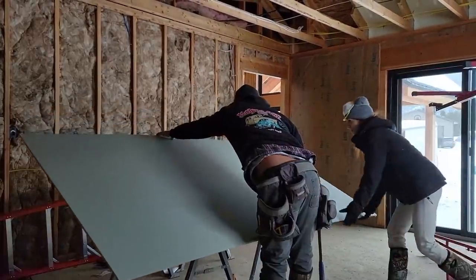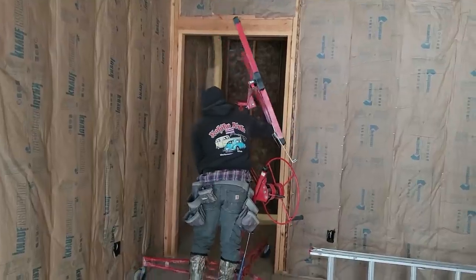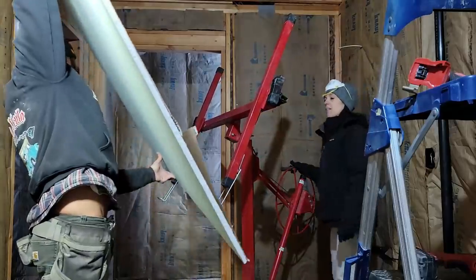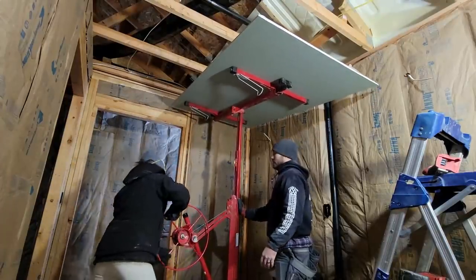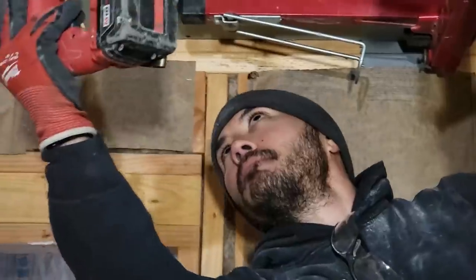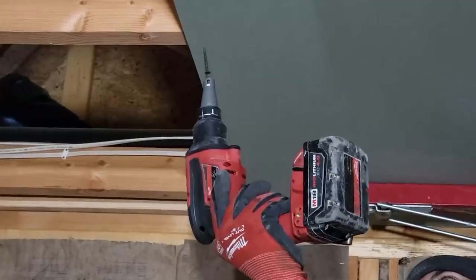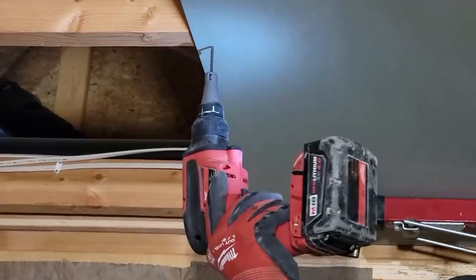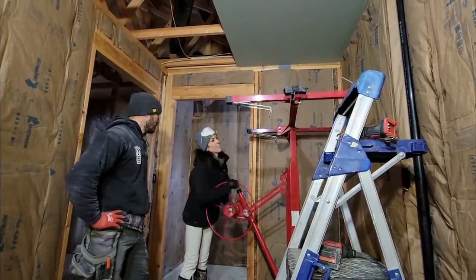We got the teeny tiny little toilet room done, and then we are moving on to the main bathroom. How straight can I make it? Sorry, Mama. That's how you drywall. Hey, it's not falling down. So that's good. Awesome.